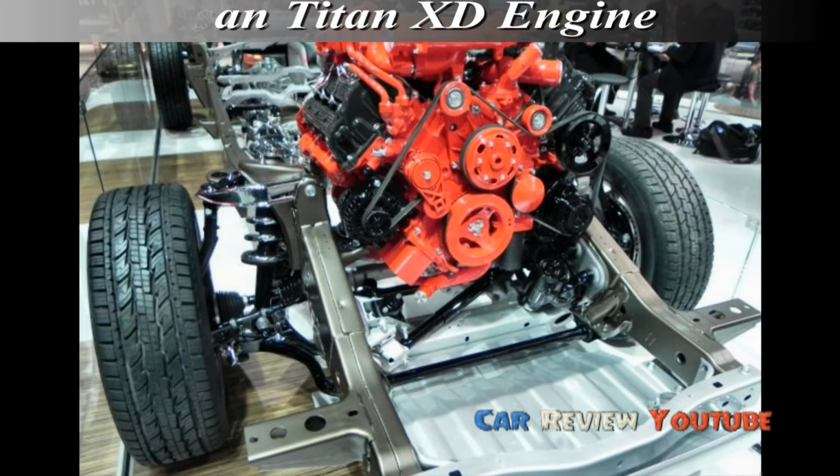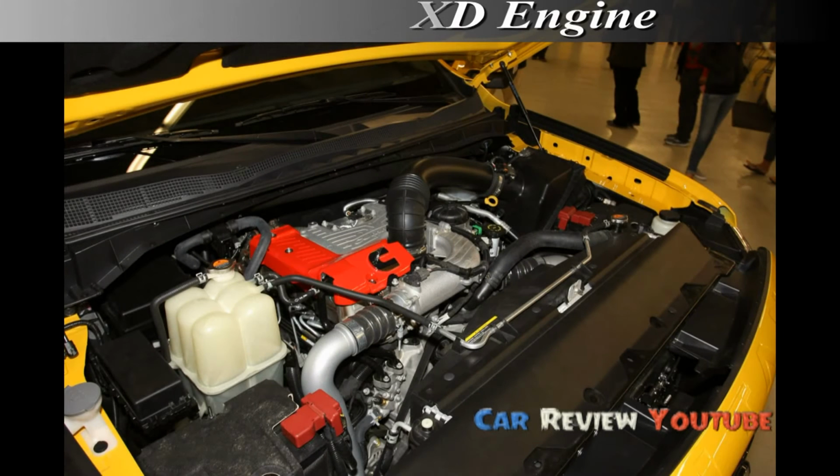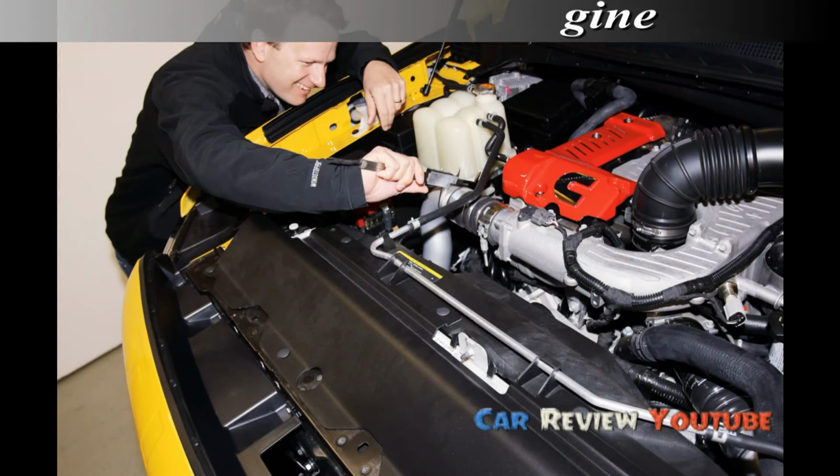Speaking of fuel economy, Nissan hasn't released efficiency figures yet, but the automaker estimates it will return 20% better miles per gallon compared to equivalent gas V8s. The pickup's towing capacity is expected to land around 12,000 pounds, with a payload rating of 2,000 pounds.